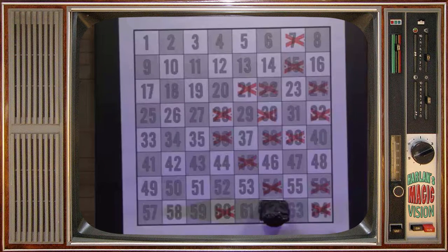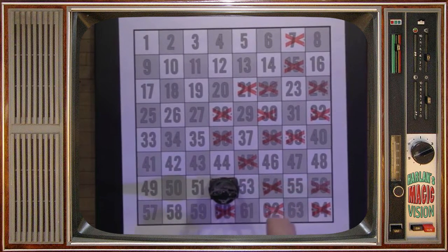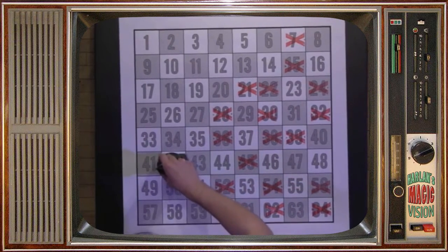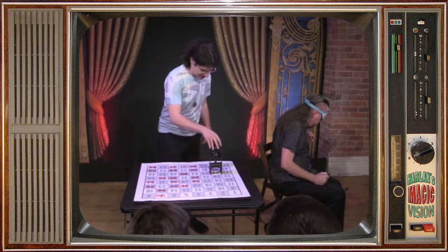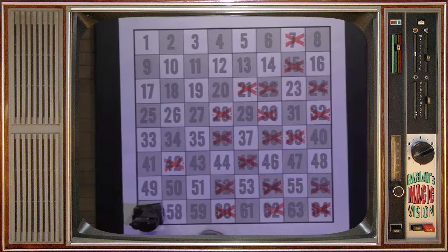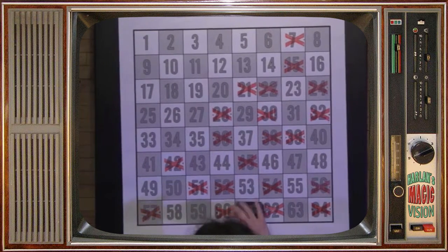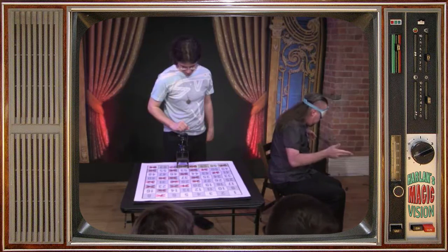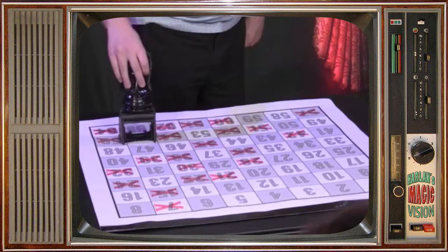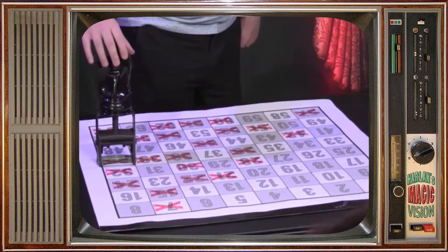So let's go 52. Now we're going to get close to the other corner. Let's go to 42. Down to the corner, that's 57. So if you came from 42, you can only go back out by hitting 51. Now down to your leading edge, which is 61. Let's go up to 55. Over to the right edge to 40. 46.